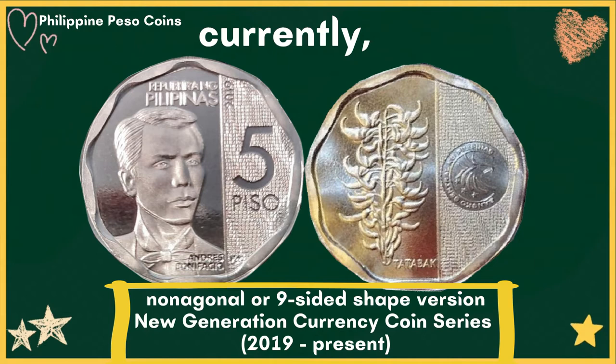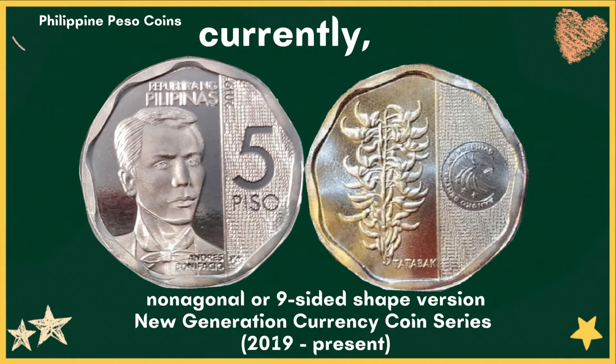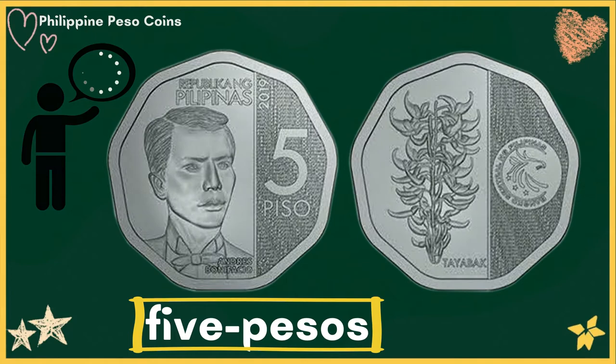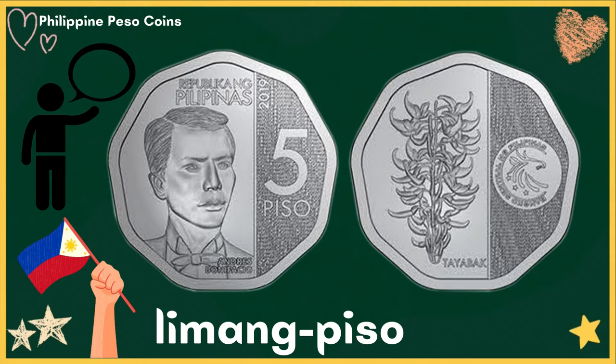Because there is a confusion between the design of a 5 peso coin and a 10 peso coin, they created a non-circular model. This one has edges and sides. 5 pesos. Say 5 pesos. In Filipino, we call it limang piso. Say limang piso.